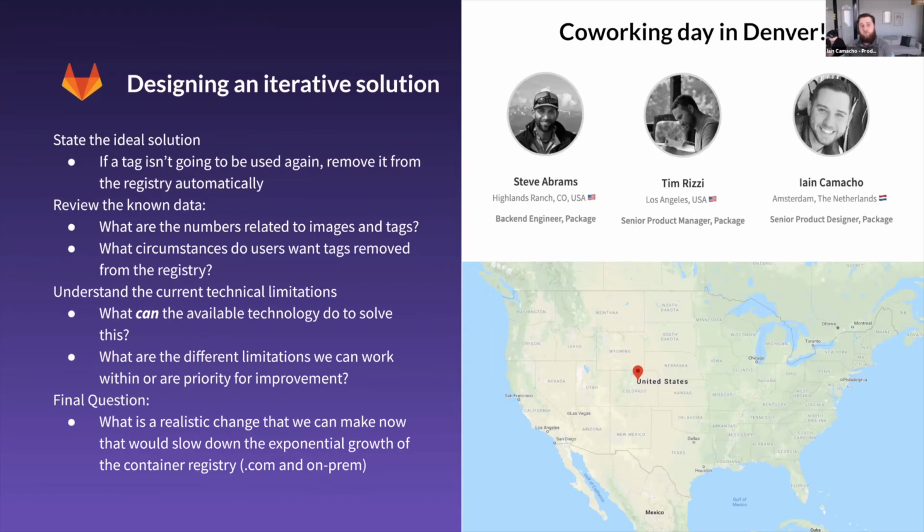We sat down in the room and worked our way through 4 major areas. One, what was the dream state? What do we want this to be in 5 years when everything auto-magically works? That was basically the idea that if I'm not going to use a tag again, we're going to remove it from the repository. We went through a couple more questions.